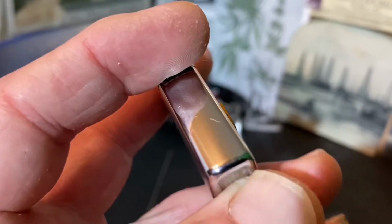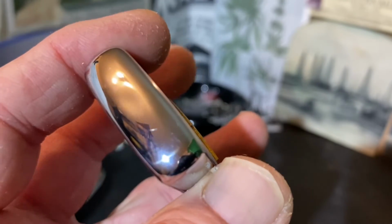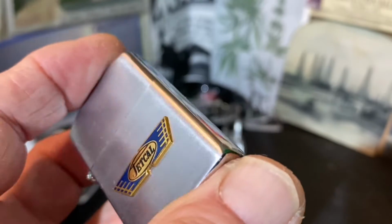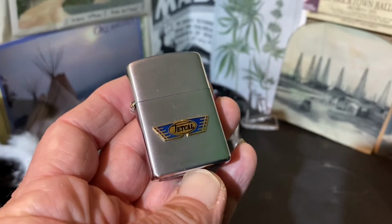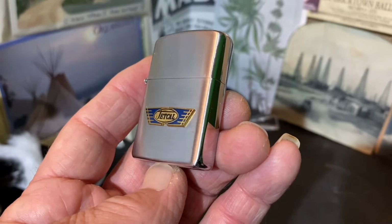but anyway around it does show some blemishes, dent on the top, scratches. Very nice lighter that would display in your collection.